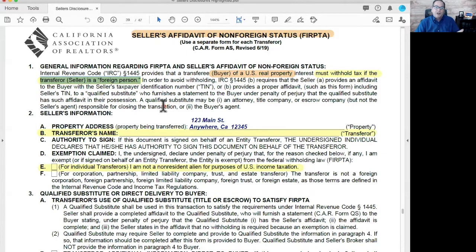As a seller, all you're going to do is put your name here, transferor's name, and then you're just going to check this box that says, I am not a non-resident alien for purposes of U.S. income taxation. That's a double negative. You're not a non-resident alien. You're going to click that box.